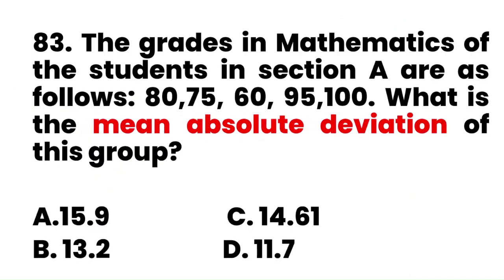83. The grades in mathematics of the students in section A are as follows: 80, 75, 60, 95, 100. What is the mean absolute deviation of this group? So kung kanina, na-solve na natin yung standard deviation, variance na rin. Ngayon, ang hinahanap is mean absolute deviation. Kung napansin nyo, kung na-list down ninyo yung data natin kanina, same lang talaga yung data natin. Ang problem kanina sa variance, sa standard deviation, same lang din dito. Pero ang hinahanap ang magkaiba kasi ang hinahanap ngayon is mean absolute deviation.